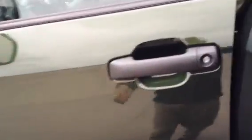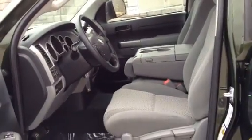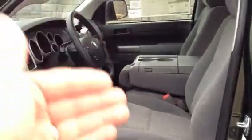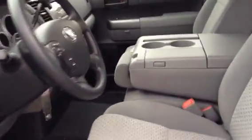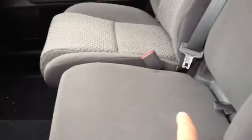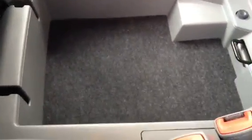If we go up front, finally we get back to the 40-20-40 split folding bench, which has been commonly asked for but rarely available in years past. So we have the ability to have 2 buckets up front with a center console that can be down, but we can pop it up and put 3 across for 6 total people in the front seat. They offer some storage here. Additionally, they offer some storage underneath that cushion. So if I pull this guy, I can get you underneath there so you can take a look. It's actually intended to hold a laptop securely, securely meaning out of sight. If you look down there, it certainly would fit.